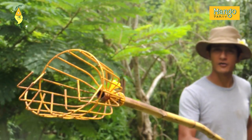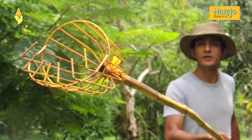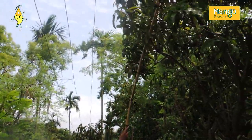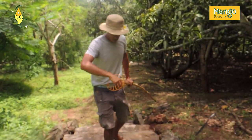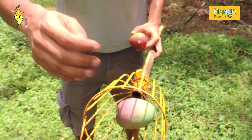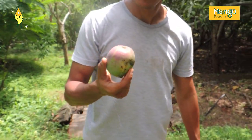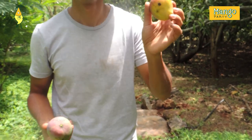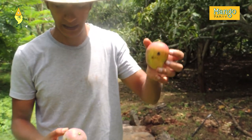I'm just going to pluck a few mangoes to show you the variety that we have and what a ready-to-pluck fruit might look like. This is an example of what our sindhura would look like in time for plucking. And this is a clearly overripe fruit that will be infested with worms. But I thought I'll just show you what a ripe sindhura looks like.